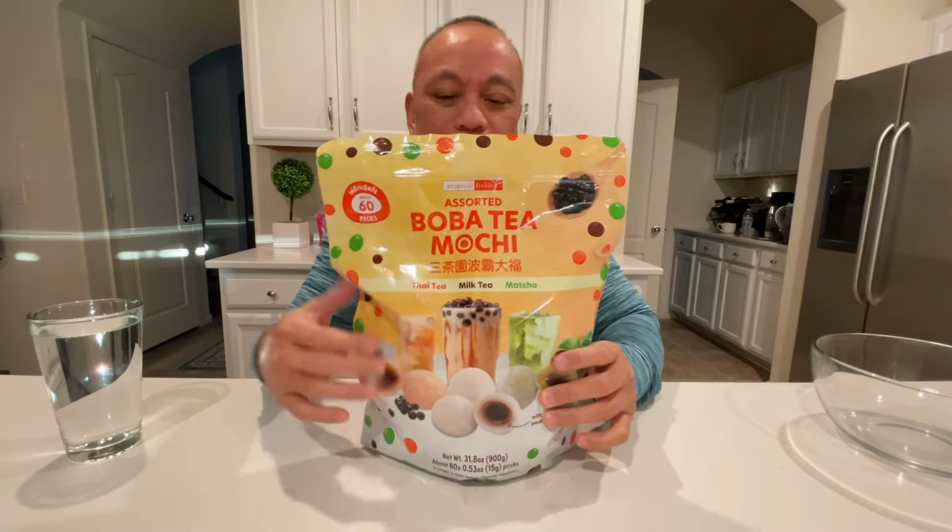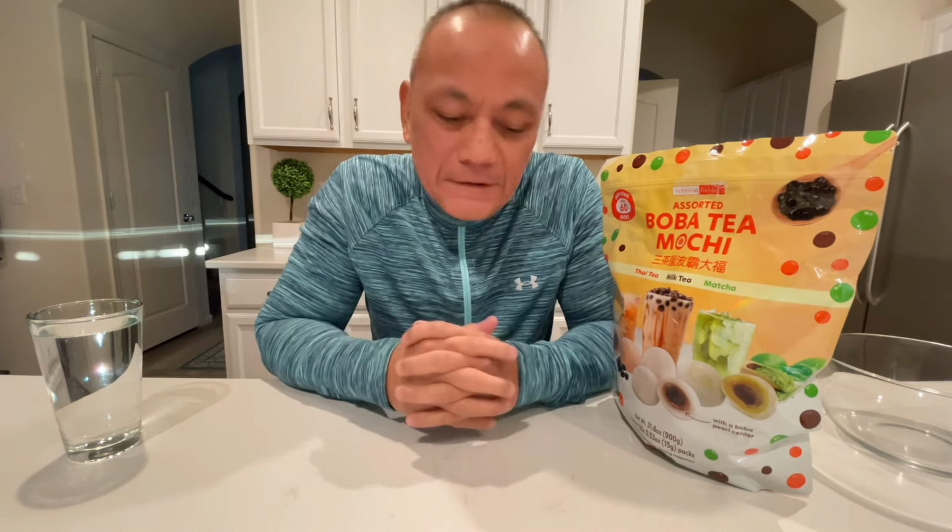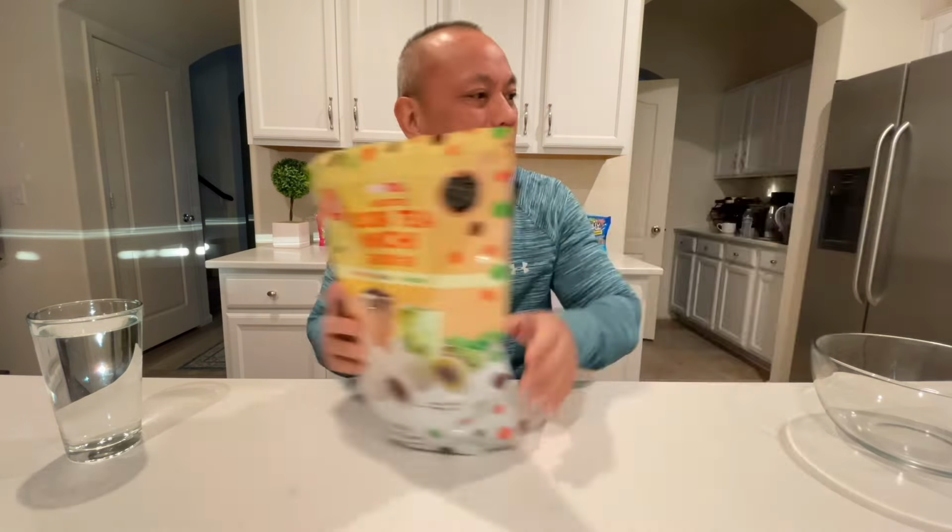Today, you're not gonna believe this. I was at a local store, a local market, a few days ago. And I found this. Take a look. It is Mochi from Tropical Fields. It is the same company that I did a video a few days ago with tropical fruit flavors. If you don't remember, let me refresh your mind.